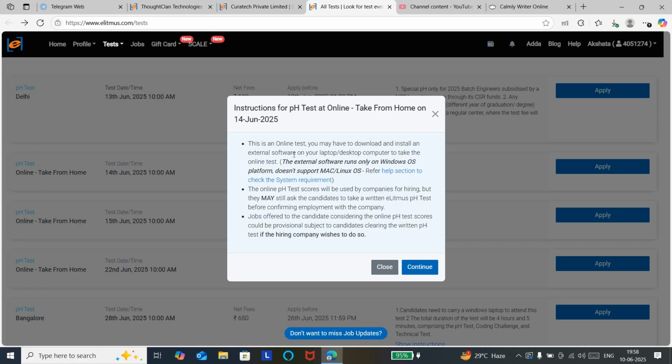You are supposed to download and install some external software on your laptop or the desktop to take up this online test. Based on your PH score, there are some companies which are tagged, and the companies will directly contact you as part of hiring. So a good score is needed for this e-litmus test.